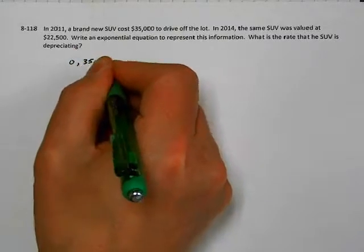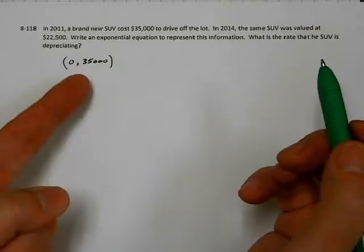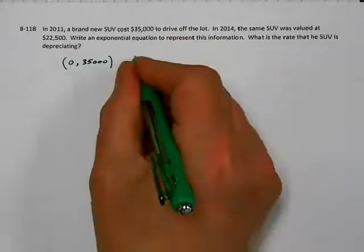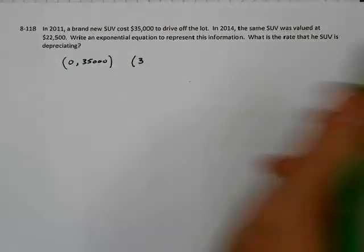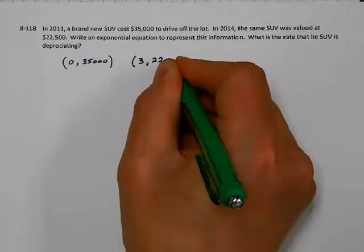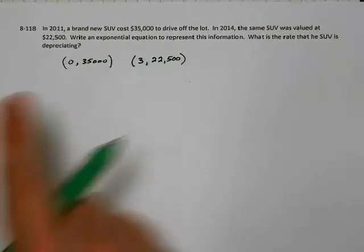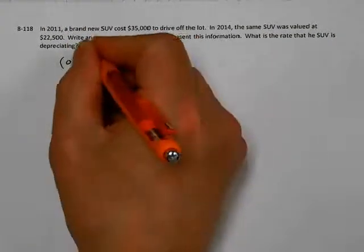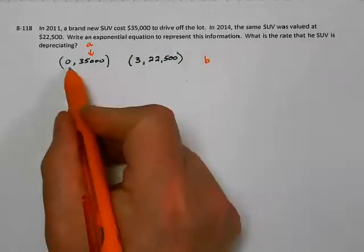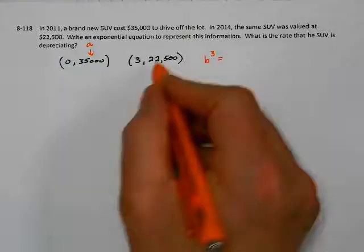Then in 2014, so 2012, 2013, 2014, that's 3 years later. So that's going to be 3, and it's going to cost $22,500. All right, so we want to find an equation. Now we already have our A value. That's our starting value right there, our y-intercept. We just need to find out what the B value is. Since we're multiplying 3 times to get there, I'm going to multiply the B value 3 times, and then I'm getting 22,500 divided by 35,000.